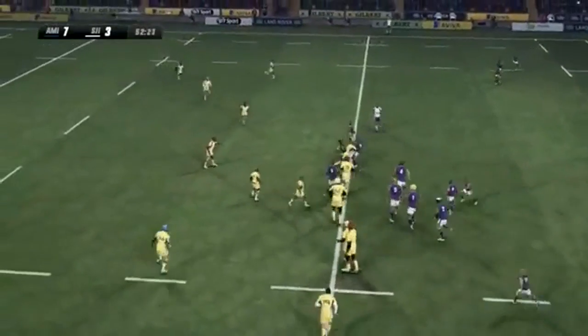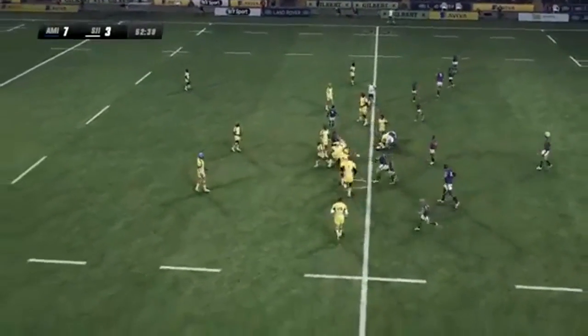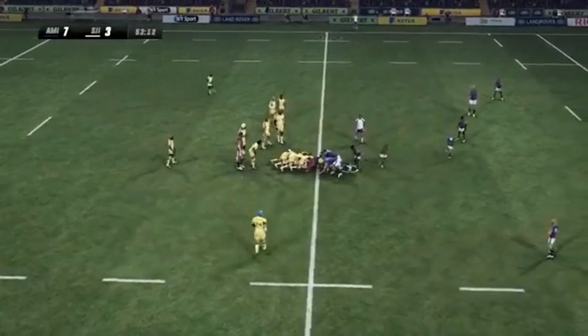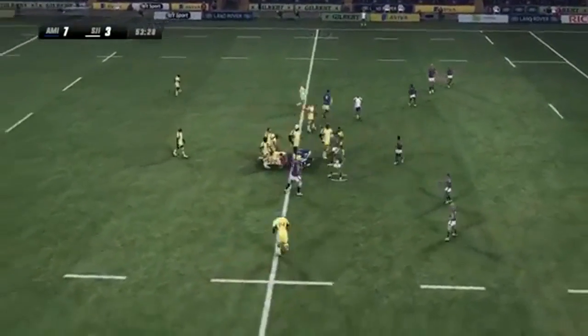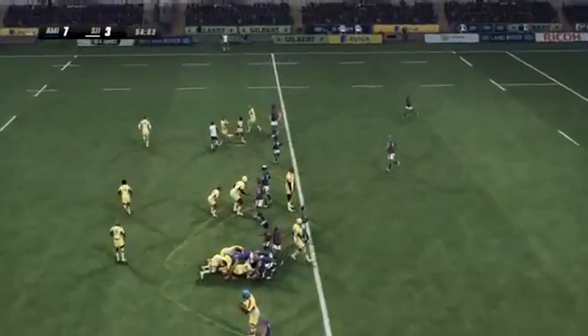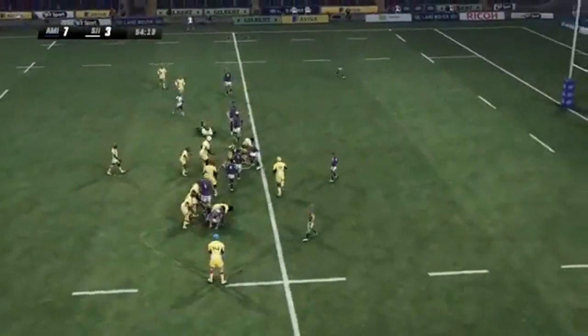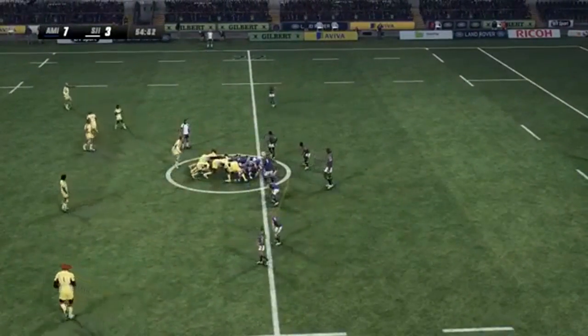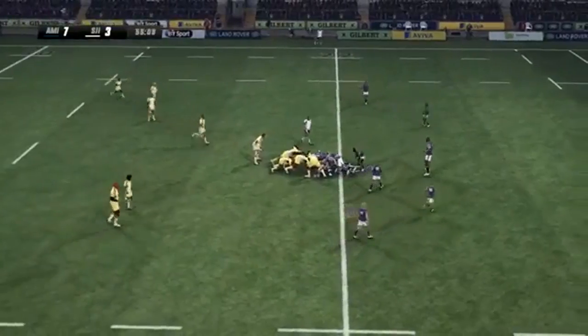Loose ball, snapped up. Turns it back on the inside. The hooker has no answer to that tackle. The number eight picks it up. Completely fools him with the dummy. Somehow, he's managed to grab that back. Easily beats the defender. And the ball's turned over.